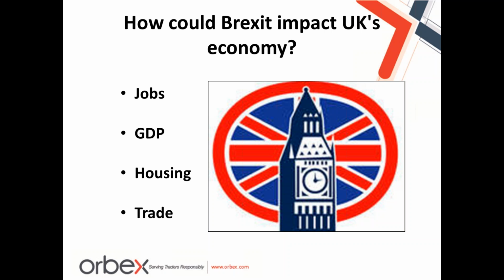And these obviously will also affect the European Union at the same level. So not only will the UK economy be impacted, but also the European Union, and of course the euro could be affected as well. So these are all things that you want to keep in mind in case of a Brexit.